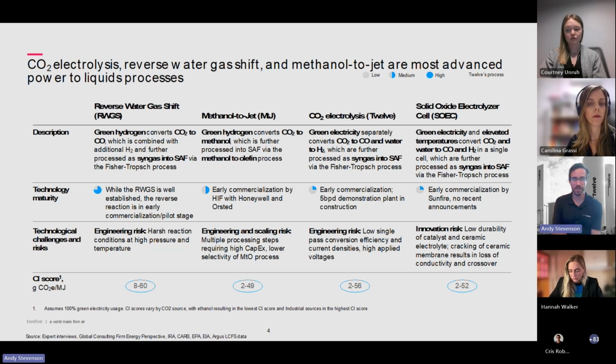And it also generally needs higher temperatures or thermal inputs, which would typically be provided by fossil fuels. And so it is perhaps a little harder to reach the very, very low carbon intensity scores that some producers or consumers of fuel are targeting. And so those are some pluses and minuses of the reverse water gas shift process.